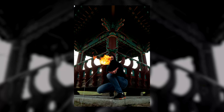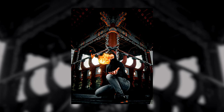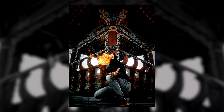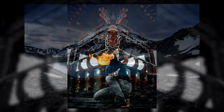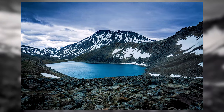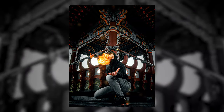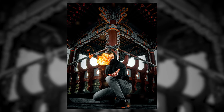Now it was time to edit this raw image. First, I removed the coat hanger, then I cropped and graded it. Finally, I added some embers to make it pop. Once every 100 photos on my Instagram, I embed the number in the picture to make it memorable. For example, on my 100th post, I put the number 100 in the mountain. So this is the final version of my 200th post. See if you can find the number 200 in it.